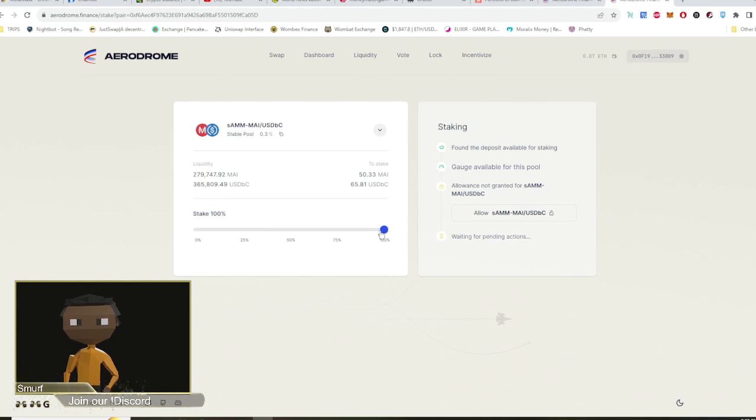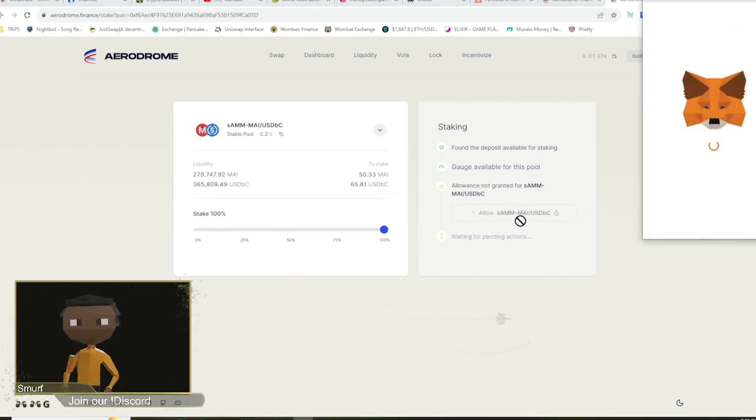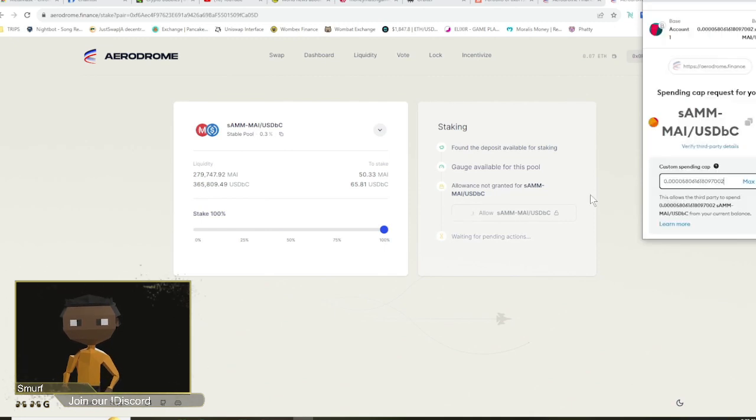It's going to ask me what percentage of it I want to load in. Nice, they put it all the way over here at 100%, because that is what we want. Now we need to allow our LP token. So here it is, SAMM of MYO and USDbC. So we're going to allow those tokens. It's like allowing the MYO token or the USD token. Now we have to allow the mixed version of the tokens.